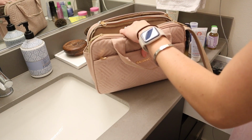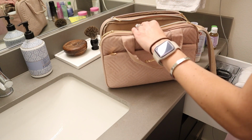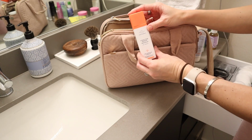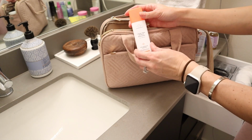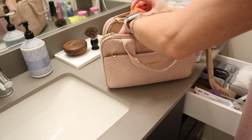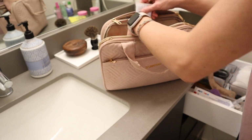I will go ahead and pack my normal skincare stuff. So face creams, eye creams, my vitamin C serum. This is like a cheaper dupe to the SkinCeuticals one, and I love it. I'm gonna start packing some of the stuff that I already pulled from my travel box.